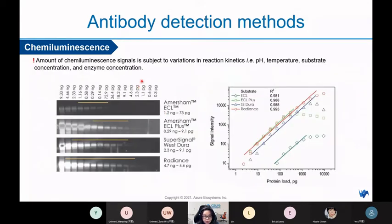First, we need to be careful about the ECL substrate that you use because ECL substrate is heavily affected by all these reaction kinetics factors. Here we have a comparison of four different ECL substrates. We have Amersham, Amersham Plus, SuperSignal, and also Radiance from Azure Biosystems. Here I want to tell you that all these ECL substrates are good. They are working fine to a certain limit. You can see on the graph, the figure over here.